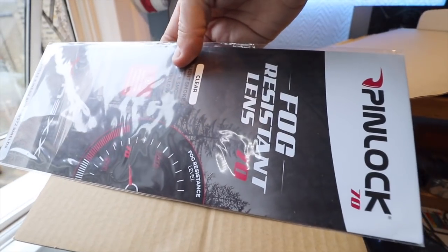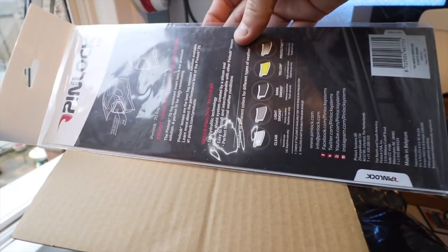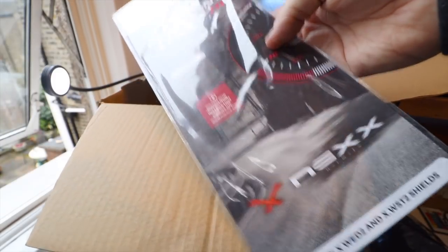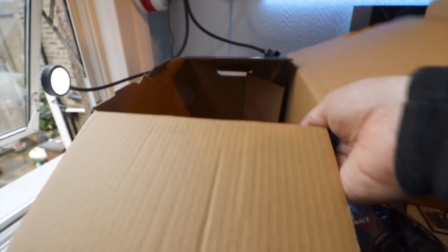Inside, this particular helmet comes with the pins for the Pinlock already installed. That's the Pinlock visor insert itself that you stick in later on to stop it steaming up. We'll do that later. Let's get rid of the box.